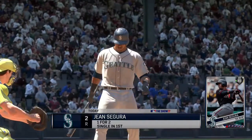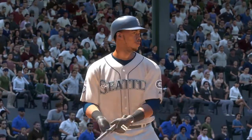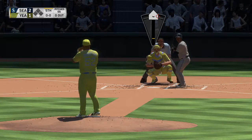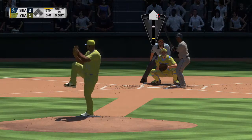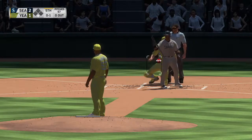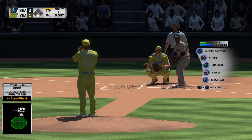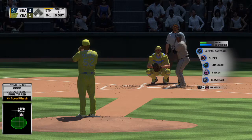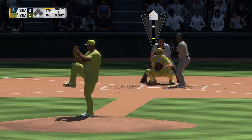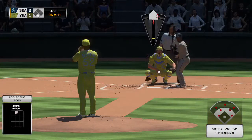Gene Segura standing in. A hit in 2 tries so far. Third baseman in tight, protecting the bunt, the first pitch. And this is going to be a foul ball. Sabathia ready with the 0-1. Takes a high fastball for a strike.